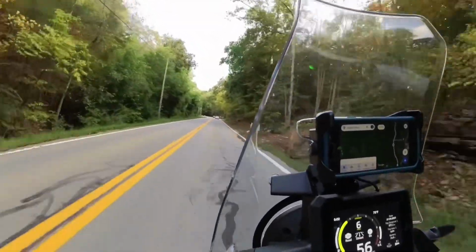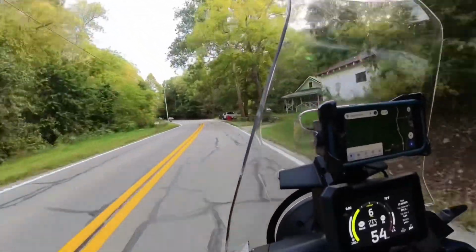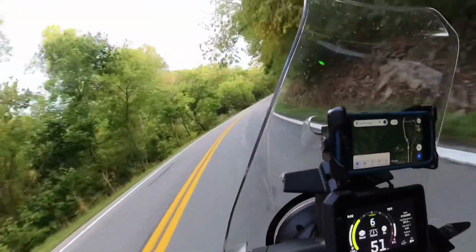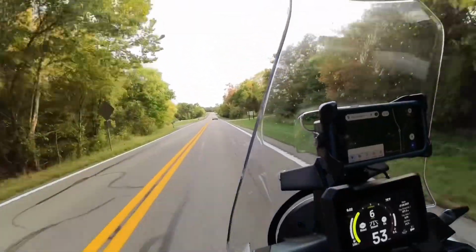So I will pick out some different tires when I go to replace them next spring. But for a tire that comes on these bikes, usually they're pretty street-oriented. These are pretty off-road-oriented tires. For something that you're getting with the bike, they're pretty good. So I've enjoyed it a lot.